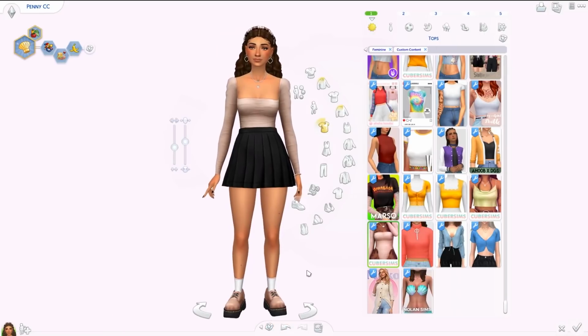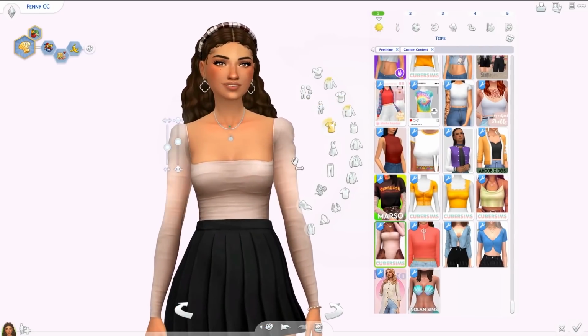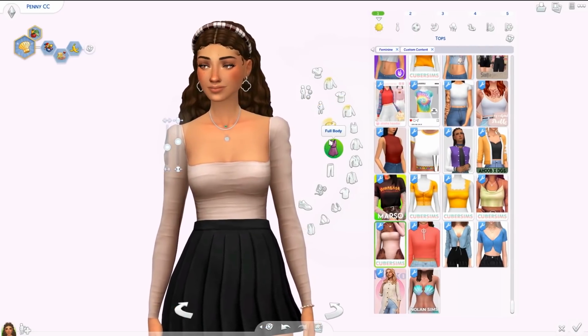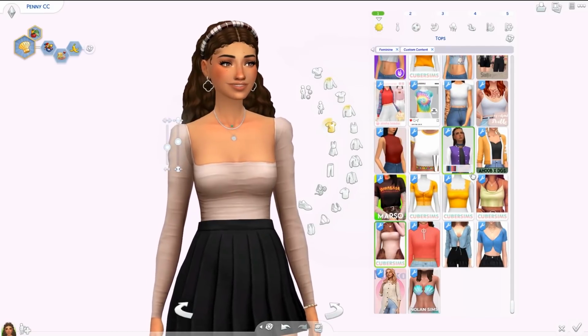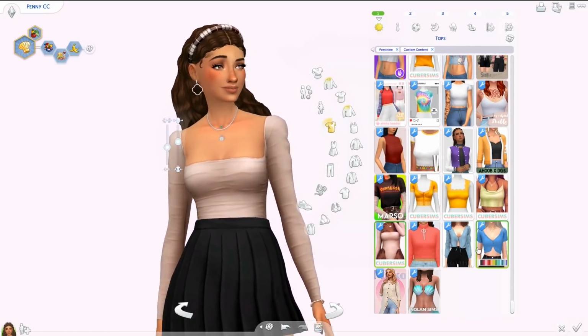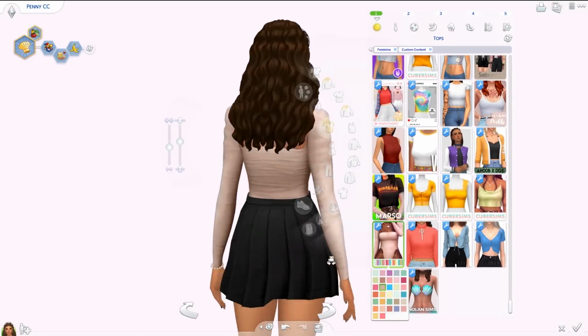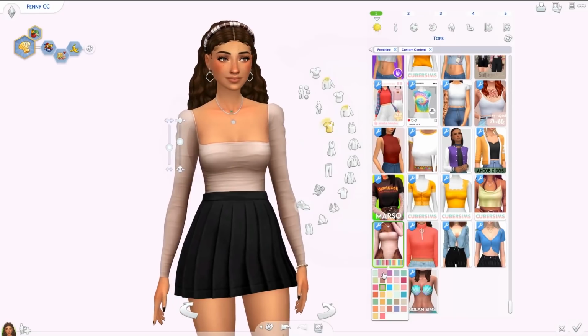All right, moving on to clothing. I actually have a lot more dresses in this haul than I do tops and bottoms. So I only have a few in those two categories, but we will start off with this square neck bodysuit. As you can see in this thumbnail, it is a bodysuit. Can't see it with the skirt, but it is so pretty. I actually love this. It's quite elegant.